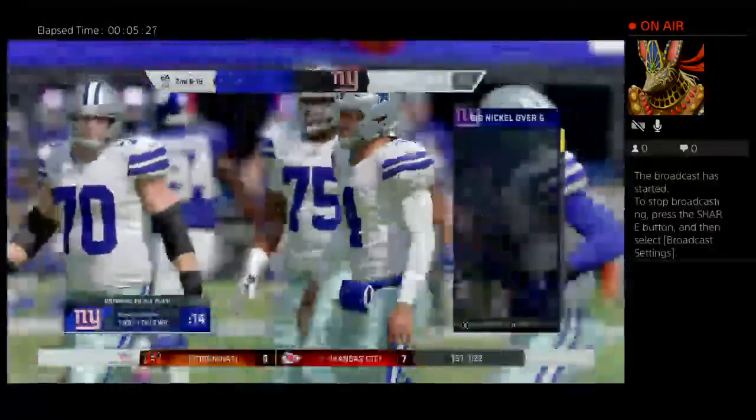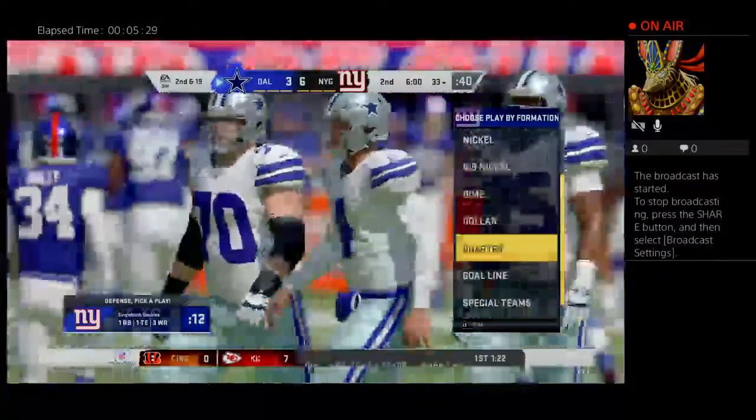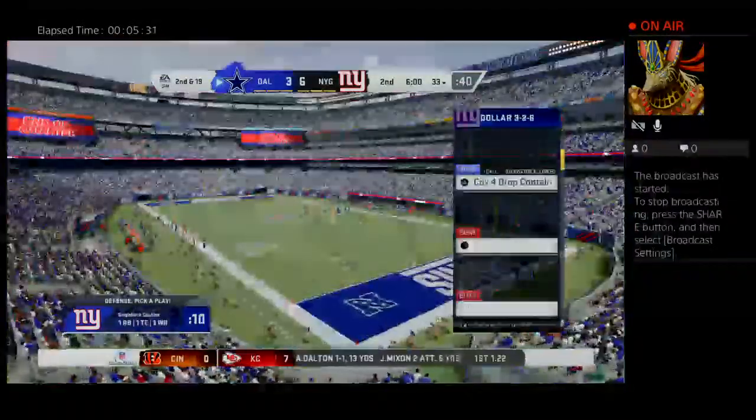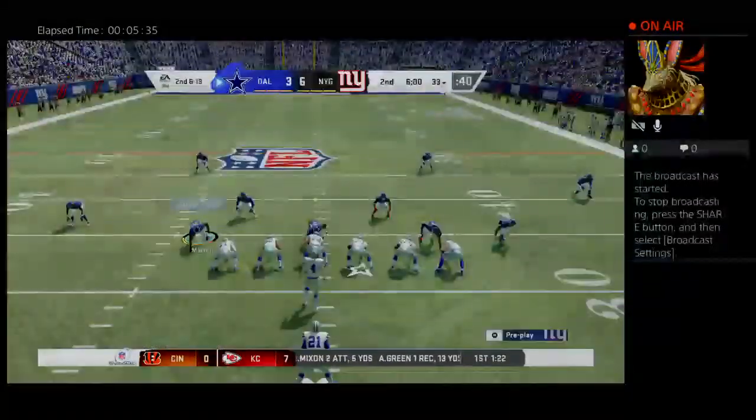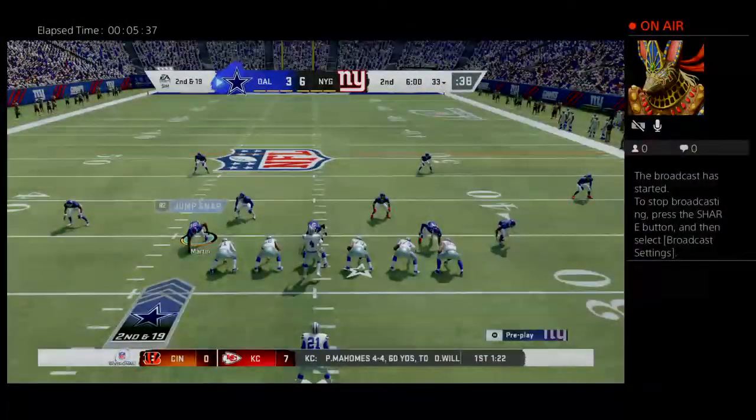Start of the second quarter, and it's the Cowboys in possession as they've got it with a 2nd down coming up. 6-3 is our score after 1. It's the NFL on EA Sports.